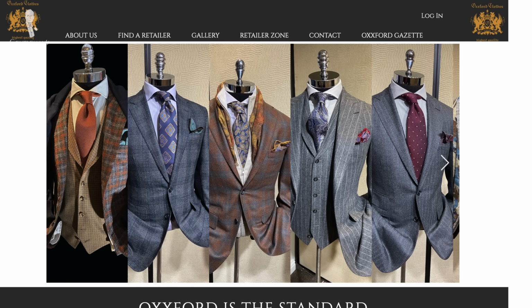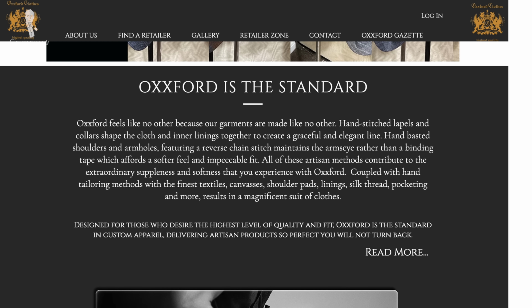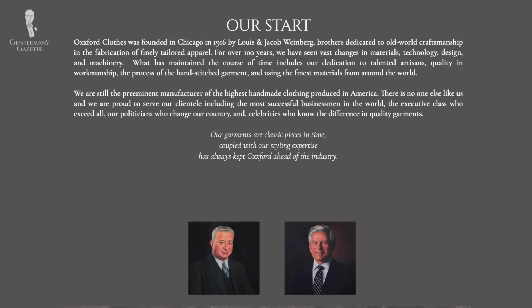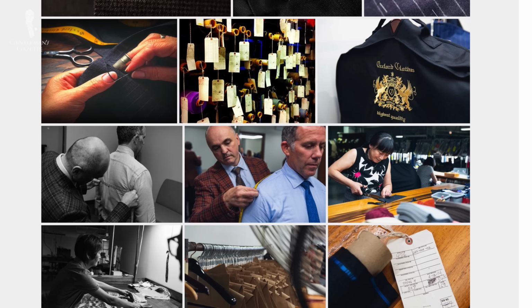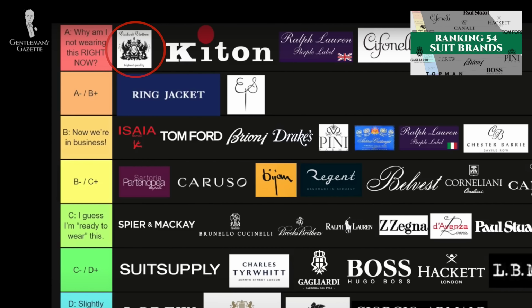Now, my very first custom suit came from the company Oxford from Chicago, which has been around since 1916. It was founded by the brothers Louis and Jacob Weinberg and is still in existence today. They produce ready-to-wear garments, but you can also get full bespoke garments. We graded them highly in our ready-to-wear suit ranking video.